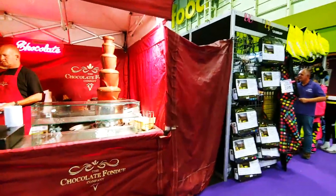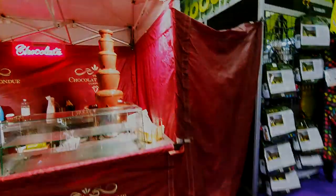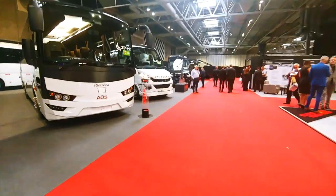The horse manure fountain, specially provided by Horse of the Year for this shop. The Horse of the Year show was so amazingly good, we left and went back to the coach and bus show. So we now take a look at the coaches.